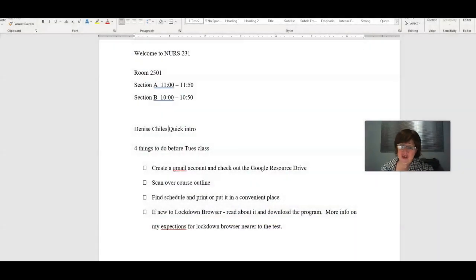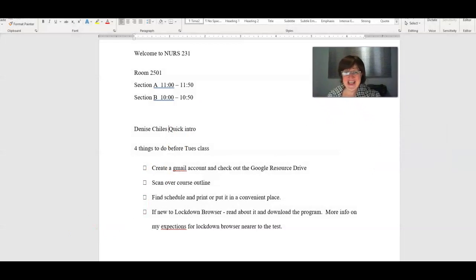So first off, I'm doing both Section A and Section B. I'm also doing Section X, which is an online version. And I taught online last term, 215 and 230. So I'm excited to finish 231 to finish the trifecta, as they say, or the trilogy, depending on if you're a reader. Okay, and I'm also working together with both Ryan and Thomas just to have consistency among the sections.